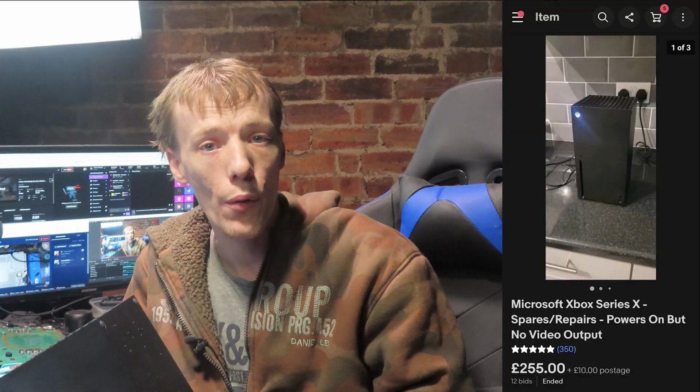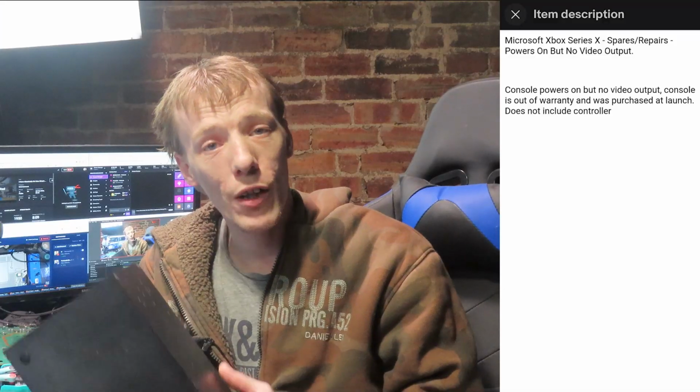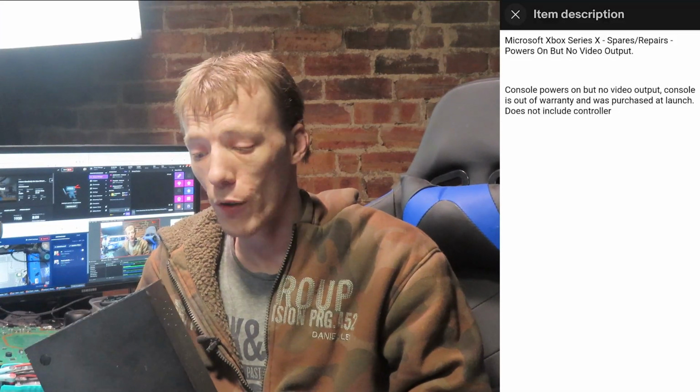This was bought off eBay, and £265 equates to around about $360 at the current exchange rate. So a fairly expensive purchase, but it is next gen and apparently it's only got a display issue. So fingers crossed we can get this fixed, and fingers crossed I can move up to next gen myself and get with the times. I'm an old fart.